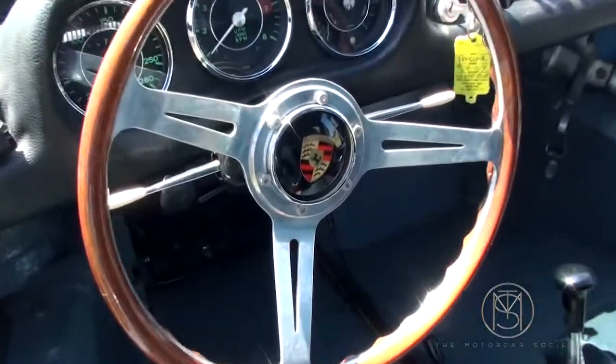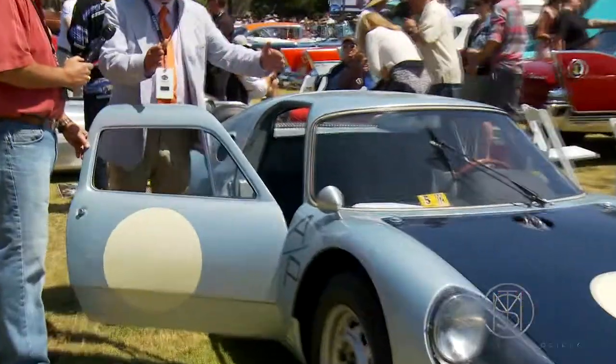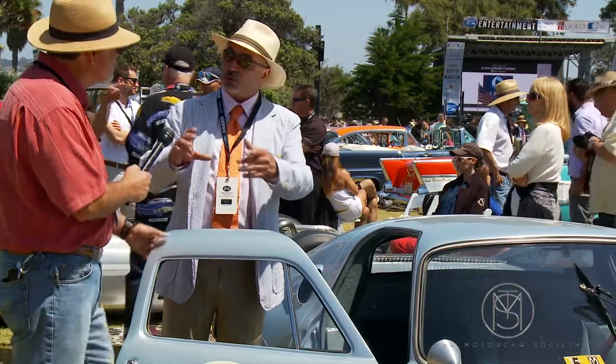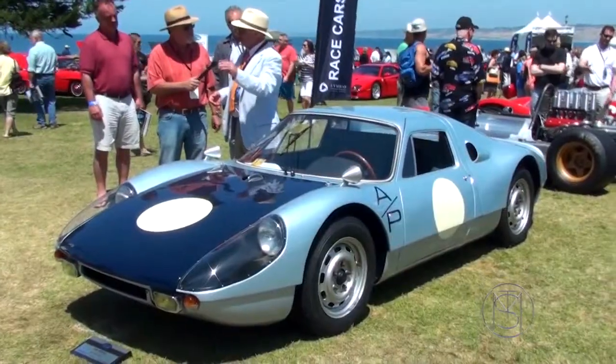Absolutely. They revised the frame radically. They ran a secondary frame on either side. Right. So instead of just being a backbone frame, now it had outriggers on either side of it. It added a little bit of weight to the car, but made it torsionally extremely rigid, and you were able to put the power down to the road a lot better, and the cars were wickedly competitive.